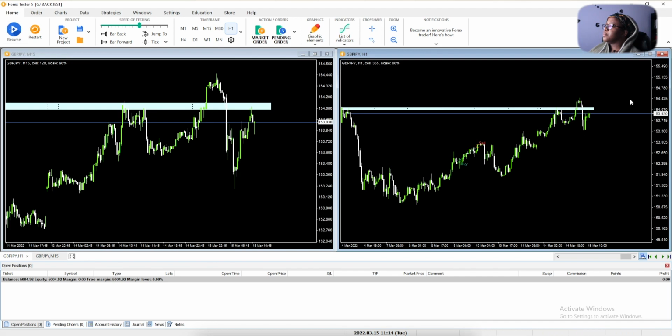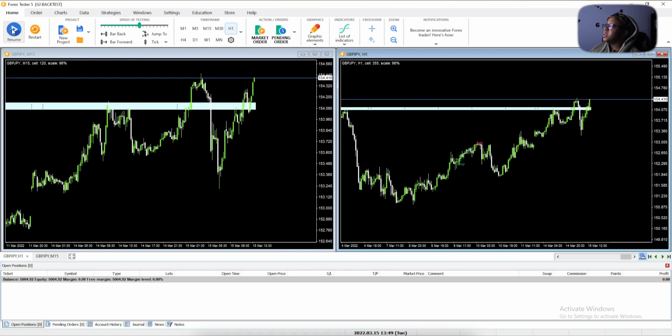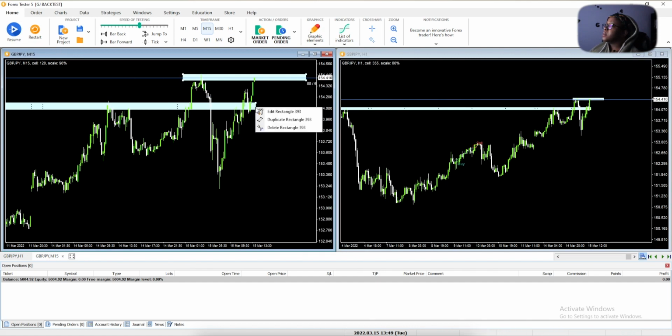Okay, so price broke below. Now it's coming back up. It could very well break above again. Yep, there it goes. Okay, we have a new level here. We have a new level right here. See what happens. We'll delete this.